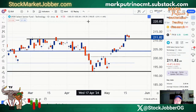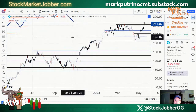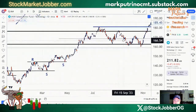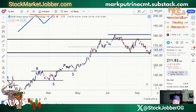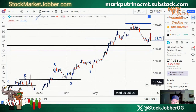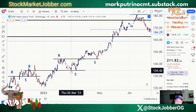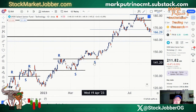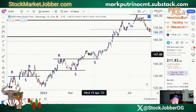But here's our technology sector. This is XLK. This is the ETF that tracks this sector. Just want to show you something here, which is really kind of a good example of what I'm talking about. When a market is rallying, all right, notice how what was resistance becomes support. What was resistance becomes support. Seller's remorse. People sell when the price goes higher.